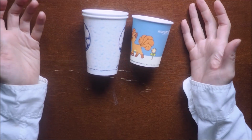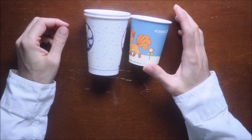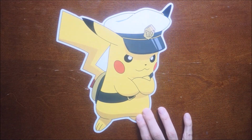So of course, these cups are what they serve water in. They're meant to go in the garbage. You know, the flight attendant comes around collecting garbage. Everyone's throwing them away. I'm like, I don't have any garbage because I'm keeping everything. That's what I do. Now, I also went to a baseball game, and Captain Pikachu was there.